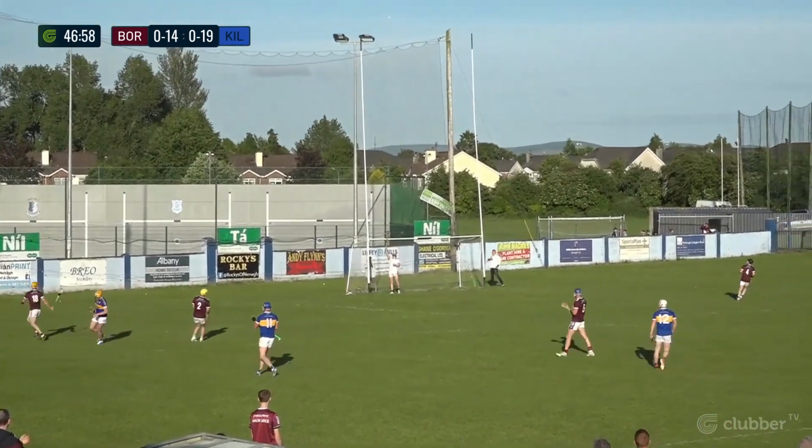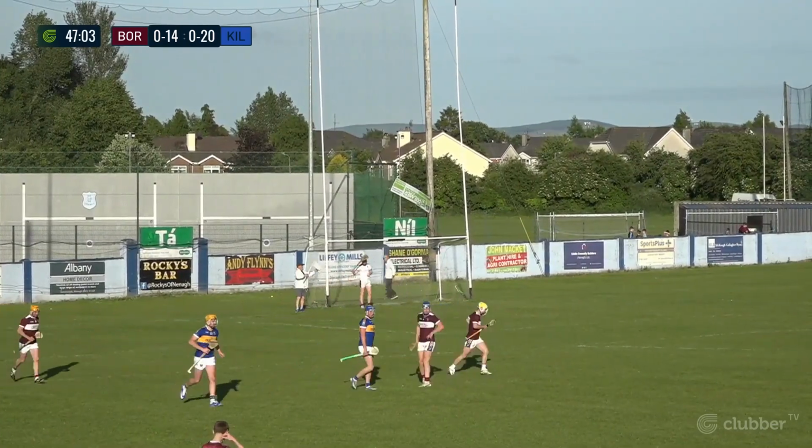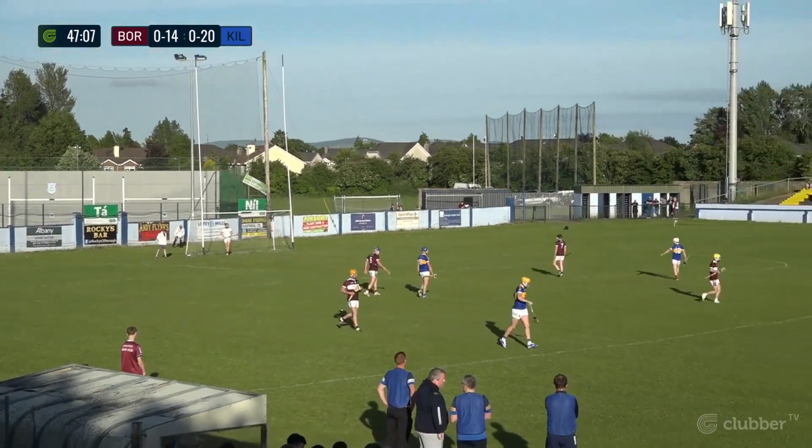Is picked up by Shane Gleeson. This man has just come out of nowhere in this second half. That's 3 points in play in the second half. Shane Gleeson, whatever Dan McCormick can do, Shane Gleeson says, I can do just as good. 6-point game again, 20 points to 14.